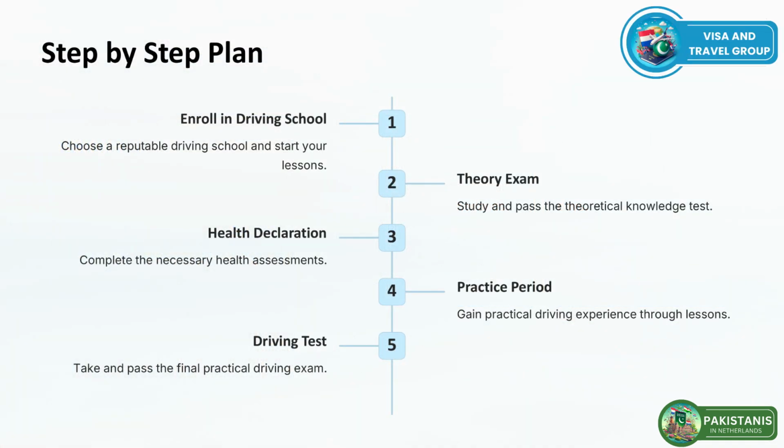All right, let's walk through the step-by-step plan for getting your Dutch driving license. This guide is designed to simplify what might seem like a complicated process and give you a clear roadmap to follow. Step 1. Enroll in a driving school. Your journey begins with finding a driving school that's right for you. A good driving school will not only teach you how to drive, but also prepare you for the practical exam. Later in the video, we'll talk about what to look for in a driving school to make sure you're set up for success.